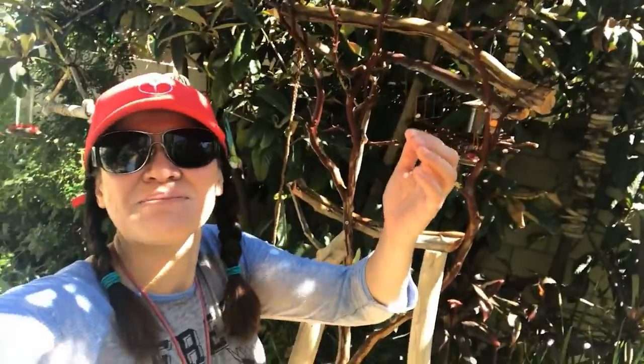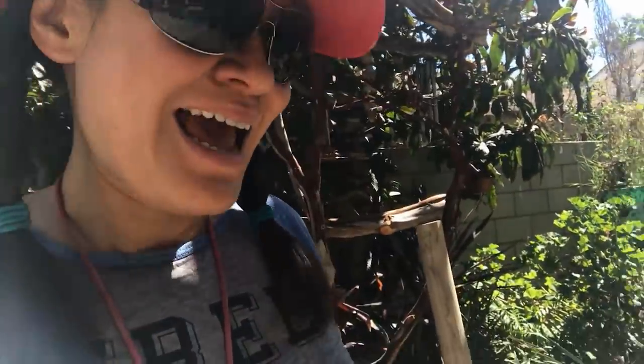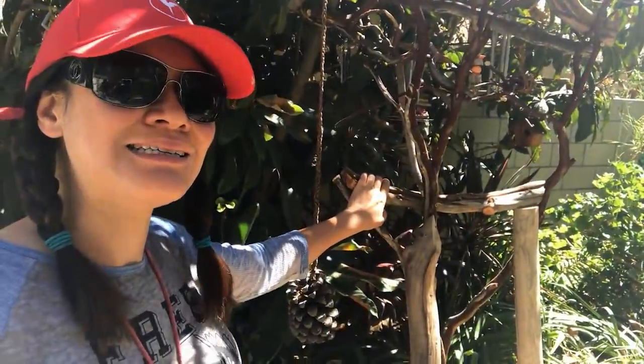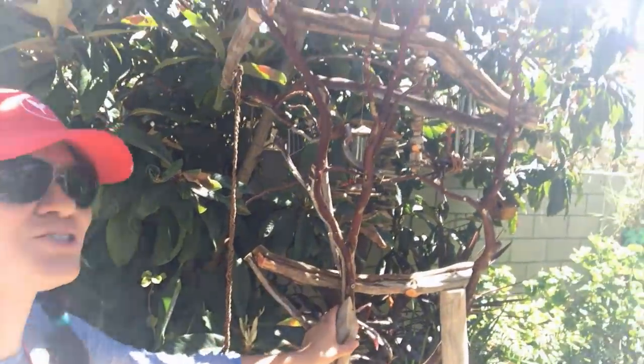It's a beautiful day to be alive in sunny California. So right now I'm in the garden and look at this. This is our manzanita. Our manzanita biggest tree.